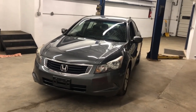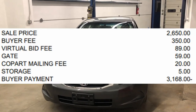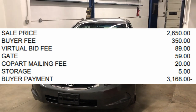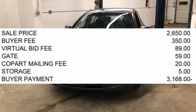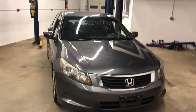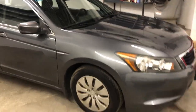After I won the car, all the fees added up, and I ended up paying $3,168 to the auction, which I'll do a fee breakdown right here. You're probably wondering why they were so much. So here's the breakdown. As soon as I paid to the auction, I arranged for shipping. Shipping to my location cost me $140.